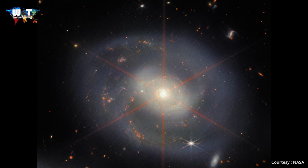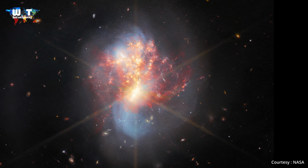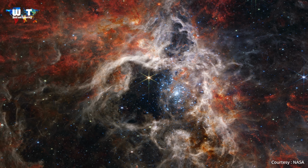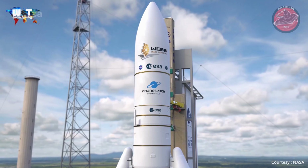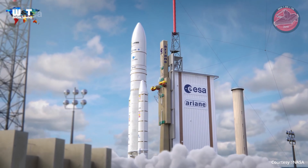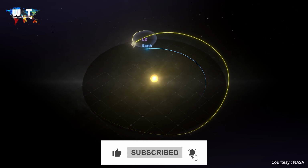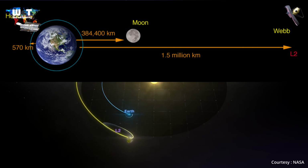The longer wavelengths enable Webb to look much closer to the beginning of time and to hunt for the unobserved formations of the first galaxies, as well as to look inside dust clouds where stars and planetary systems are forming today. The James Webb Space Telescope was launched on 25th December 2021 and arrived at the Sun-Earth L2 Lagrange point in January 2022, which is 1.5 million km away from the Earth.